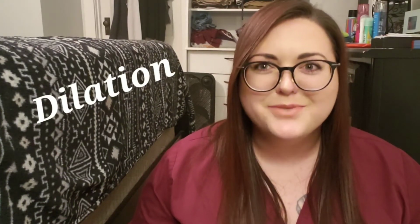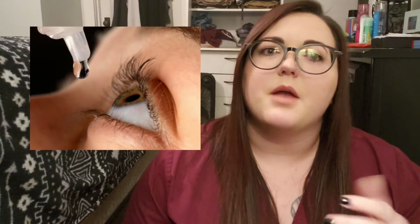So the last thing I want to talk about here today is the process of dilation. I hope most people that are watching this have already been dilated. Dilation is the process of instilling a drop into the eye. It's a medicated eye drop that pulls the iris out of the way, opens that pupil up real big, and then freezes it there.